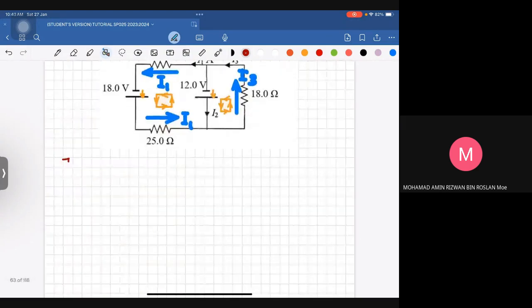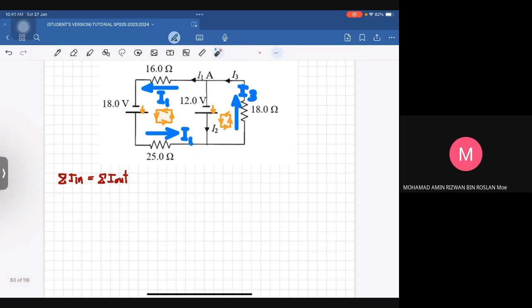Okay, so total current going in is equal to total current going out. So the junction is going to be at this point here, point A. The one going into the junction is I3, equal to I1 plus I2. Okay, so this is our first equation. Actually, let's arrange it directly as I1, I2, I3. So this is I1 plus I2 minus I3 equal to 0. This is our first equation.